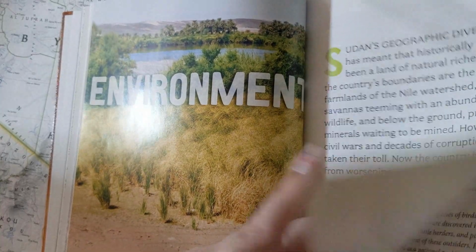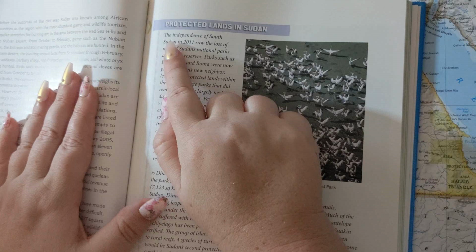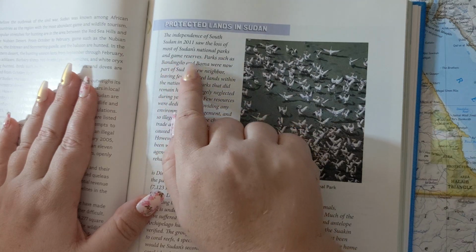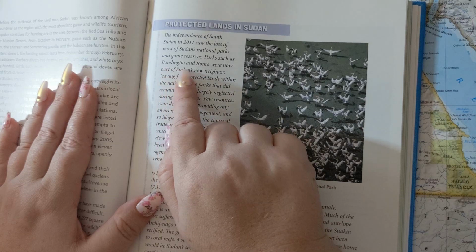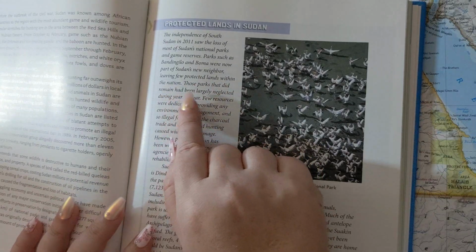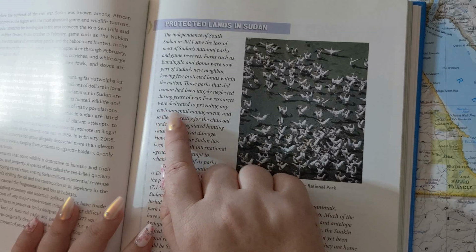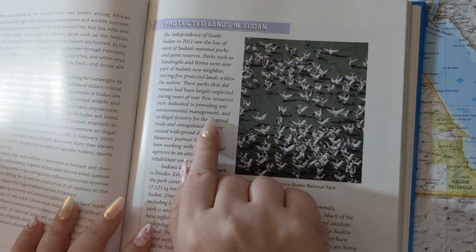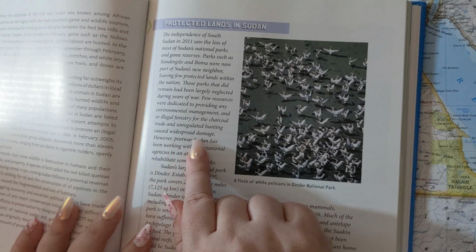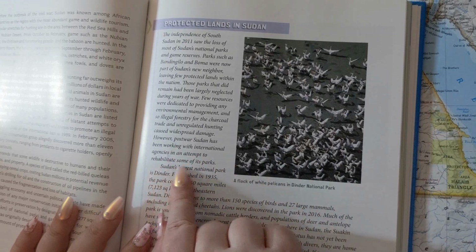A big box here about protected lands in Sudan. The independence of South Sudan in 2011 saw the loss of most of Sudan's national parks and game reserves. Parks such as Bandingilo and Boma were now part of Sudan's new neighbor, leaving few protected lands within the nation. Those parks that did remain had been largely neglected during years of war. Few resources were dedicated to providing any environmental management, and so illegal forestry for the charcoal trade and unregulated hunting caused widespread damage.